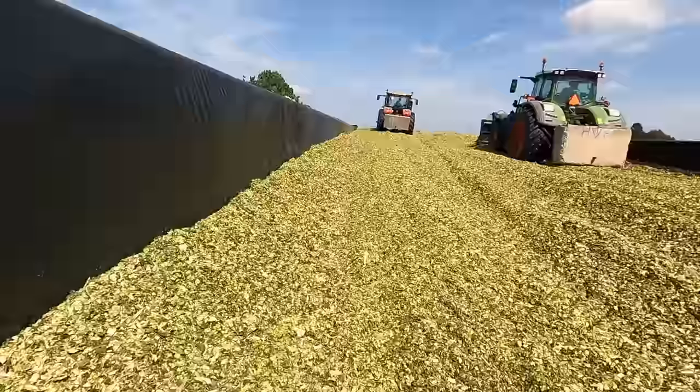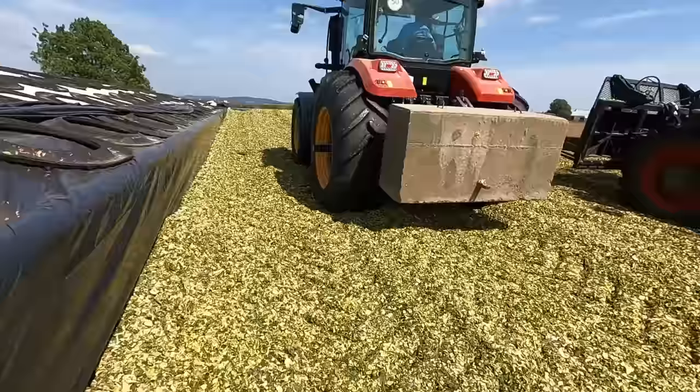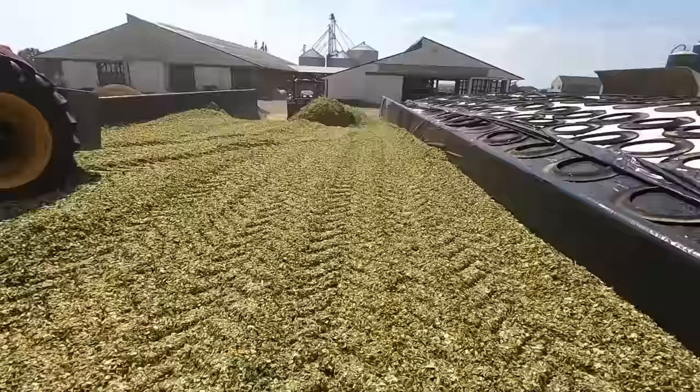So that center bunk is 42 foot wide, it holds about 1200 ton. Now these side ones, 34 feet wide, hold about 900 ton. The idea here is we're trying to force every bit of oxygen out of this pile that we can so that we don't have mold, other bad things growing in there that need oxygen.